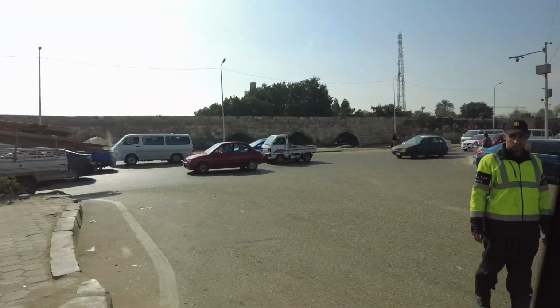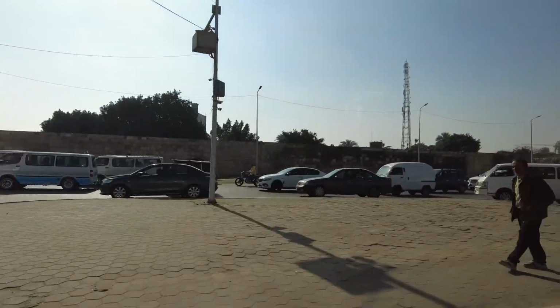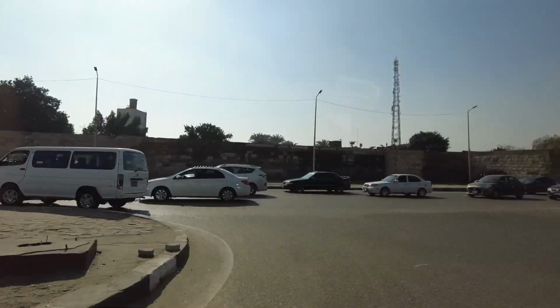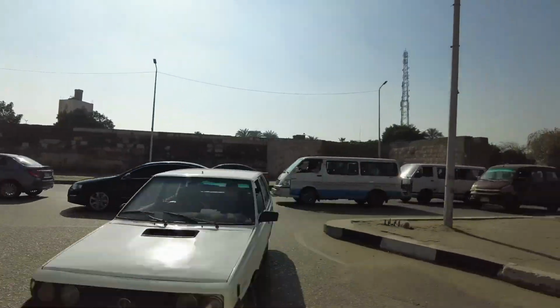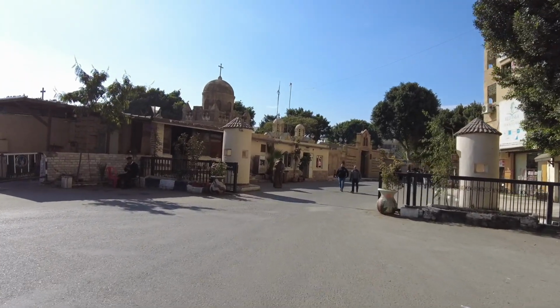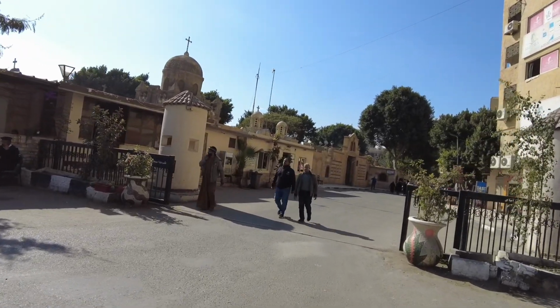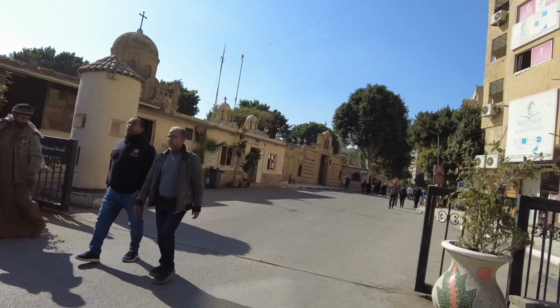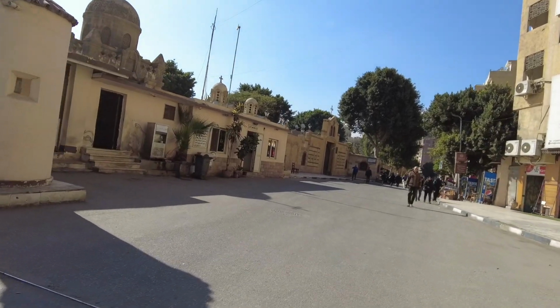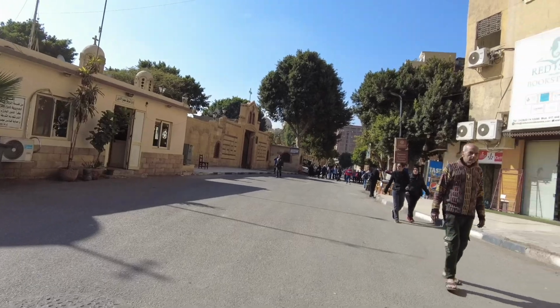Our next destination is the Coptic Quarter. The Coptic Quarter extends south of the northern part of the city and can be considered the oldest part of Cairo. This area emerged a few centuries before the birth of Christ and took hold after his death. It remained so until the Arab conquest in 639 established Islam as the majority religion.